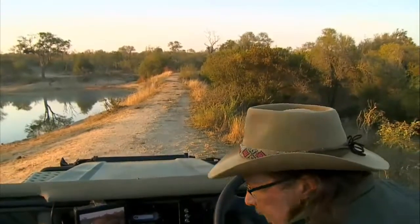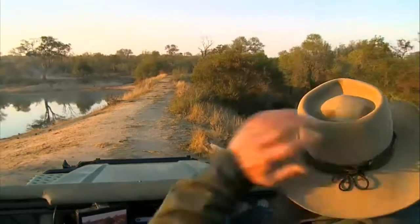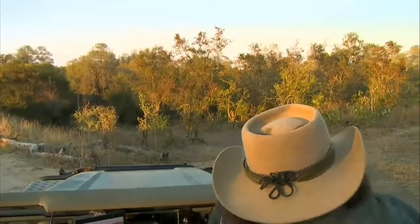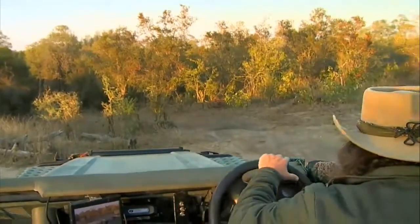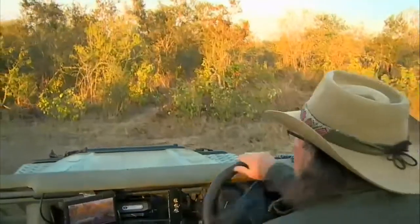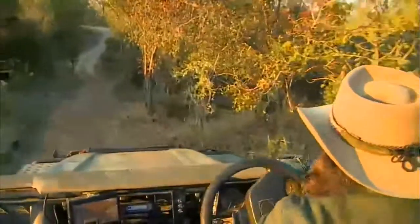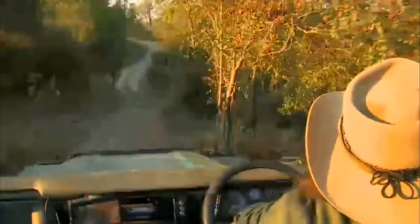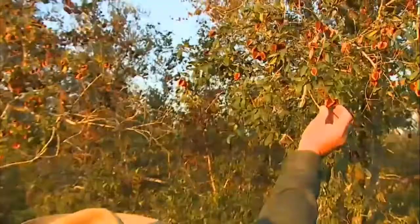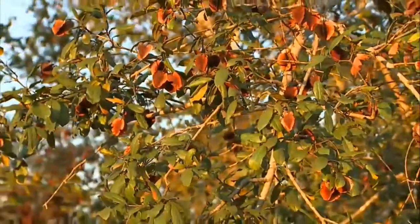Must be something here, somewhere. I just heard two parrots flying overhead. Brown-headed parrots, the only parrots that we get here. This time of the year, they're probably going to be eating a lot of this bush willow seed. This is one of the bush willows, and if I take one of the seeds, I'll show you, you can see it's a winged pod.